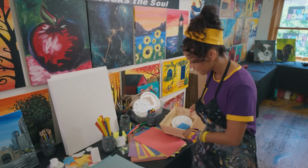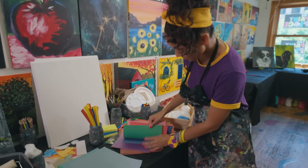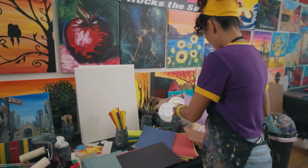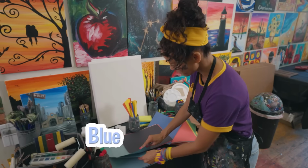Let's see. Look at all of these colors. I see some of my favorite colors in here. I'm gonna use purple, oh yeah, purple in there, and yellow. Wow, it would be so cool to have purple and yellow buildings. And this blue is pretty cool too. So purple, yellow, blue.